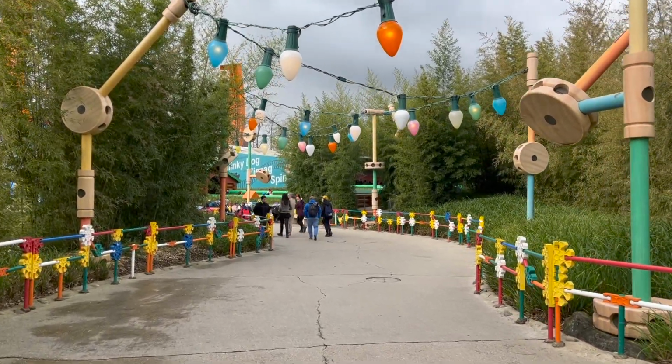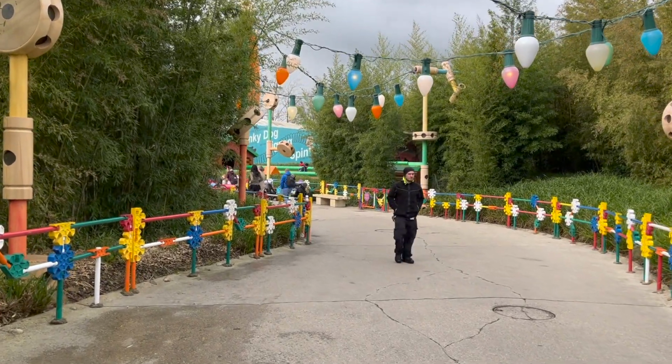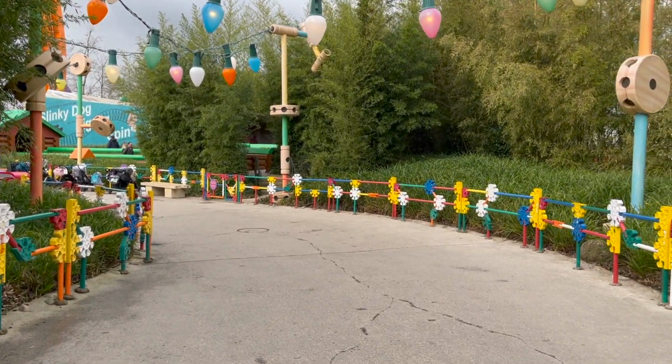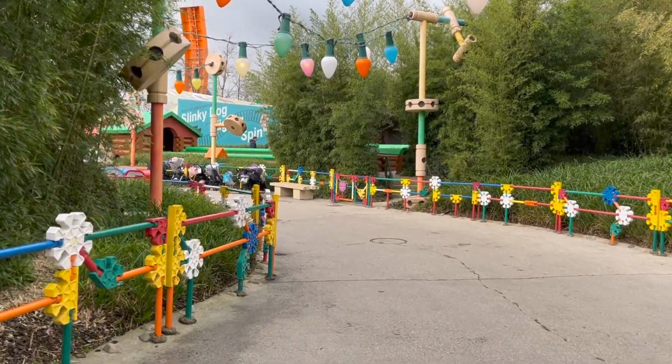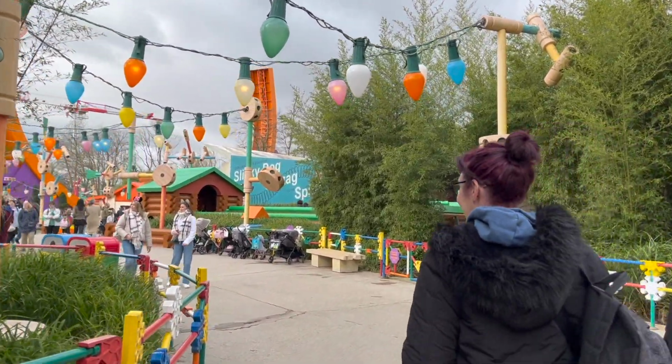Opposite here is a little character meet area where you can often see characters from Toy Story, and then just past here it turns into Toy Story Land, or alternatively you can turn right at this point and enter the Ratatouille themed area, which I'll come on to in a moment.